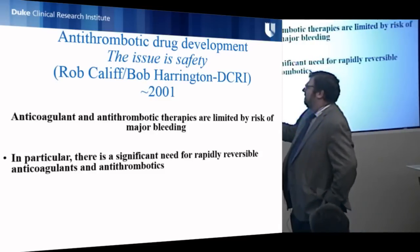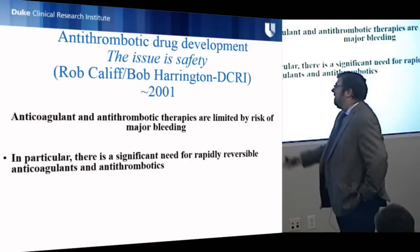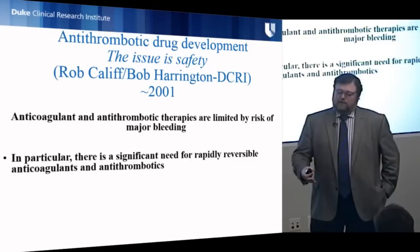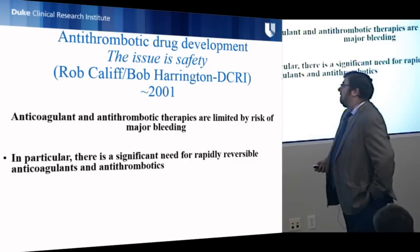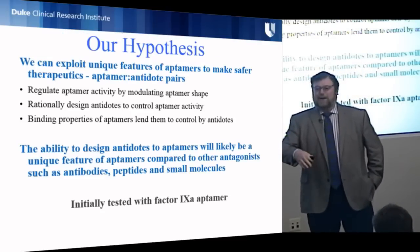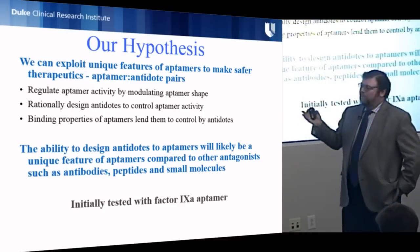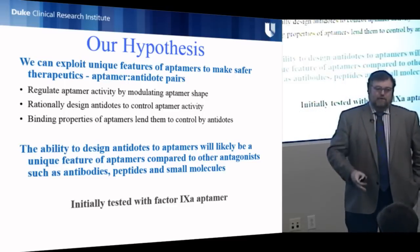They went on to convince us that, and the people in this room know this, developing drugs in this thrombotic anticoagulant space, you always run into the issue of major bleeding. Particularly, they said there was an unmet need to develop controllable drugs, especially in the acute care setting, so in the cath lab, the surgery suite, et cetera. With this charge in mind, they sent us away. I don't think they ever thought we would come back, because they told that to everybody. But we went back to the lab and said, maybe a unique feature of this aptamer technology would be that we could make antidotes to it, things that could rapidly reverse their activity.